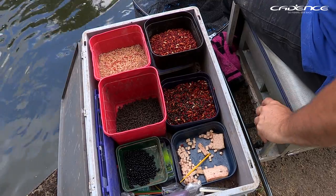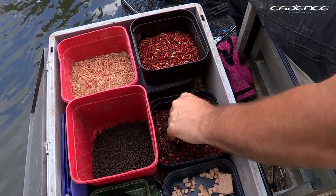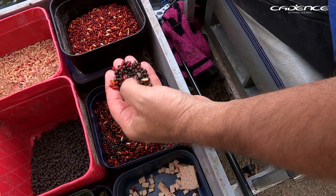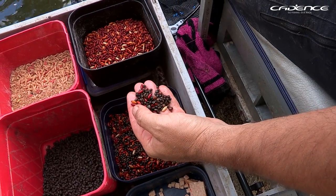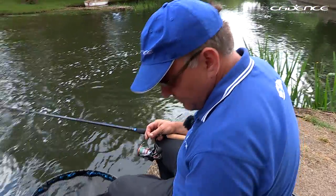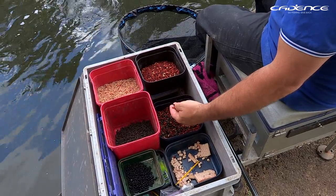Okay, let's take a look at the bait that we're using today. So the main feed that I'm introducing is hemp and casters, and I've got a few tares in there as well, which on its day can be devastating for roach. So what I'm doing is I'm covering my options. I've got two or three different feeds there, hemp, caster and tare, to give me different options.